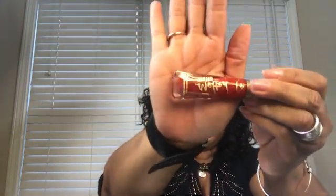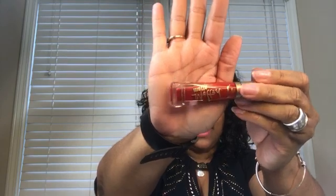But I really wanted the color Lady Balls, and I had passed on it several times and just decided that it's time for me to take the plunge. So I got it in matte, and let's just see what it looks like.